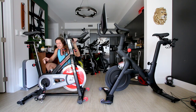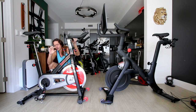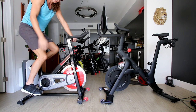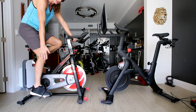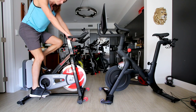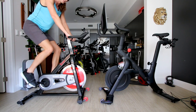So right now the seat height is on 9. I actually prefer to ride this one on 7, which is considerably lower. It's like a full 2 inches lower. Okay, so now the seat height is on 7, and this is about where I like my knee bend to be at the bottom of the pedal stroke. The handlebars are on the maximum height, and this is fine. This is a comfortable riding position. I like the feel of the Sunny.